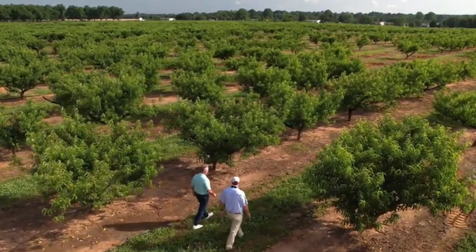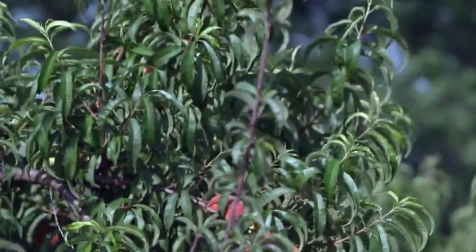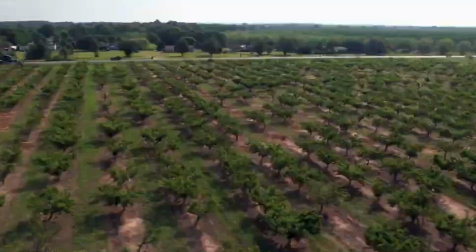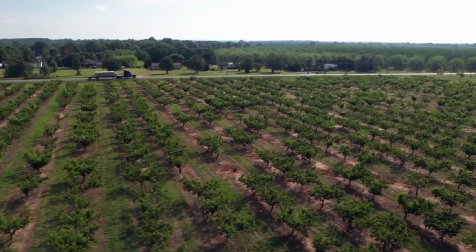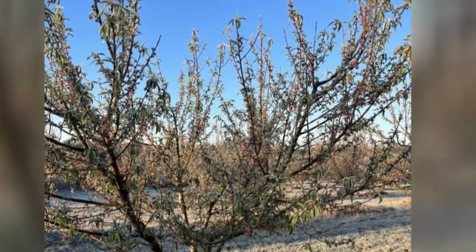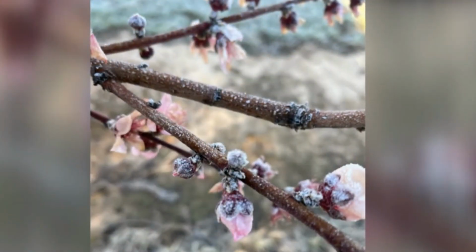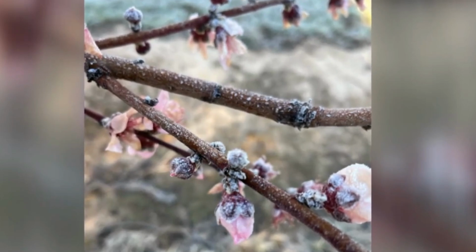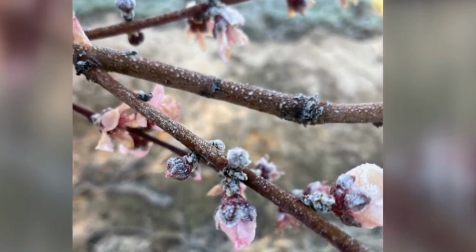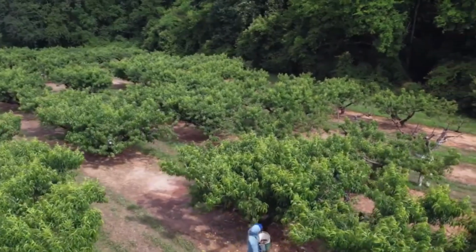Number 3. Climate change. According to the Intergovernmental Panel on Climate Change, rising temperatures and unpredictable weather patterns are expected to have a dramatic impact on crop yields, especially in regions that rely heavily on traditional farming. For example, in Africa, the impacts of climate change could reduce agricultural productivity by 20% by 2050. Extreme weather events like droughts and floods are already disrupting planting and harvesting cycles, leading to crop failures.